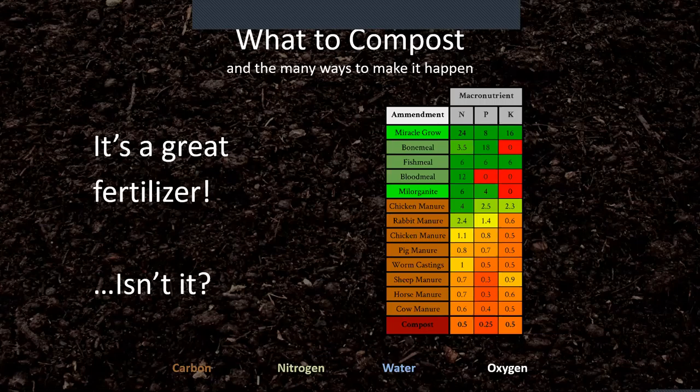But if I asked you what would be the best way to plant all of the plants in your garden, if you could, in a dream, if you had unlimited compost, wouldn't you plant purely in unlimited compost? I certainly would. I think most of us would. How do we reconcile then that we have a very low macronutrient reading for compost when we consider it as a fertilizer, as the initial definition would have us do, versus a soil amendment?